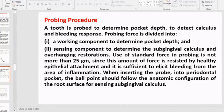The standard force used in probing is not more than 25 gram, since this amount of force is resisted by healthy epithelial attachment and is sufficient to elicit bleeding from the area. According to research, 25 gram pressure, a very, very light pressure, is enough to see if there is bleeding, to see if there is calculus, and to measure the gingival pocket.